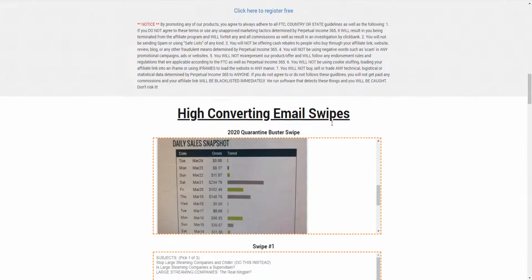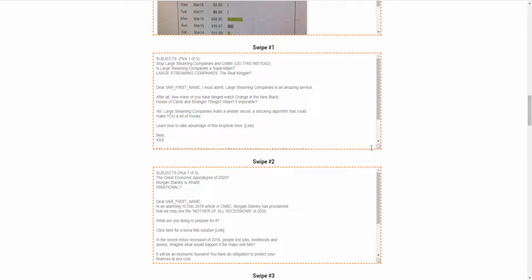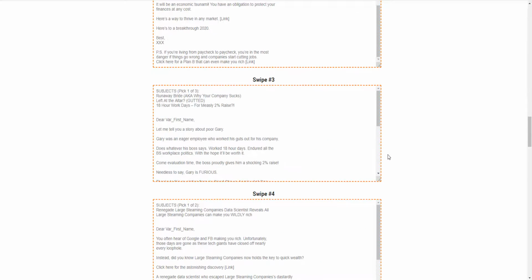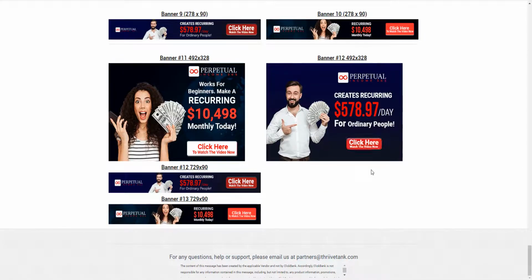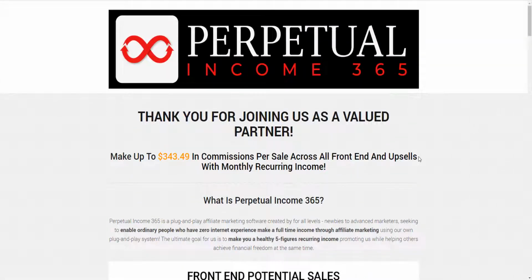But if I scroll down a little bit here, look at this, high converting email swipes. These are ready-made, these are tested, they work. So you can set up your email sequence using this. Of course, if you rewrite them, it will probably be even better, but this is a great quick start that you can get help with. Now, if you have a blog, you can use banners also. There are usually other promotional tools, depending on the product here, of course.